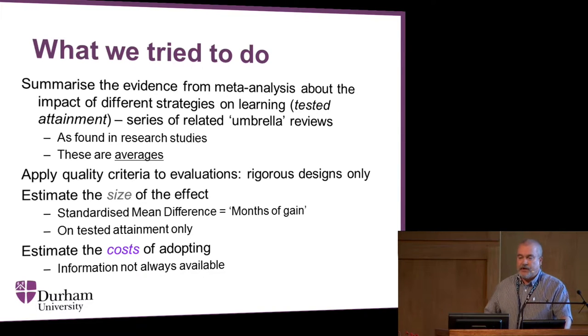It shouldn't determine practice. We've tried to look at quality criteria in terms of designs applicable for causal warrant, although we also think it's important to say something about areas where the evidence is weaker, not just where it's strongest. And we converted standardized mean differences, effect size, into months gain. Again, there are problems with that, which I'll talk about later. And we also looked at estimating the costs of adopting, because it was set in this policy context of additional funding that schools had to justify.